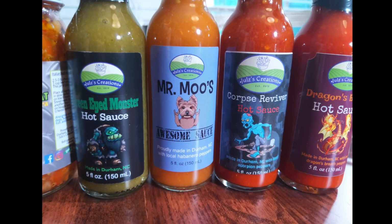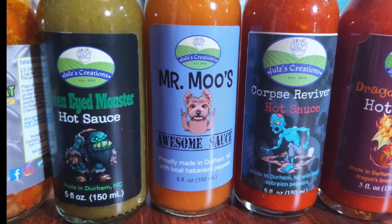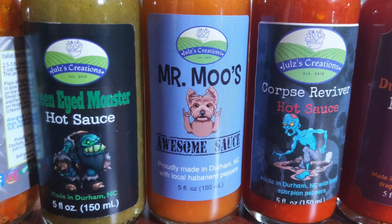Yeah, I love this little guy, Mr. Moo. He looks like he's happy. He wants to be here. A little chunky. So habanero and banana peppers, a little bit of honey and garlic, not a lot of extra seasoning, so I imagine the peppers are going to really stand out. Fairly vinegar forward. Get the peppers on the back end of the flavor.